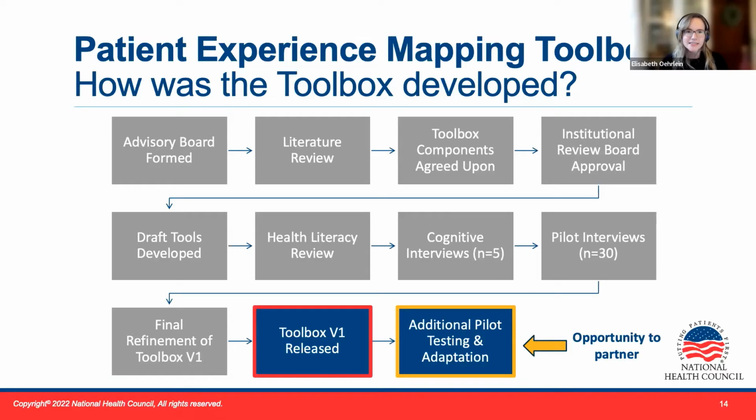But certainly the next phase is testing it out with patients to make sure that it truly is understandable. So as an initial phase, we did cognitive interviews. Basically, that means we ask individuals, in this case individuals diagnosed with a chronic disease, to walk us through what they were seeing and explain how they were interpreting what was in the map and the different language listed on there. We got some really valuable feedback and made some edits to it.